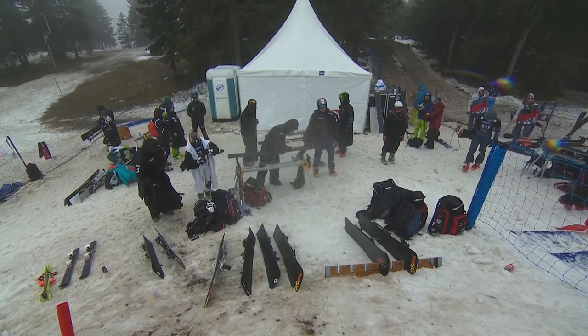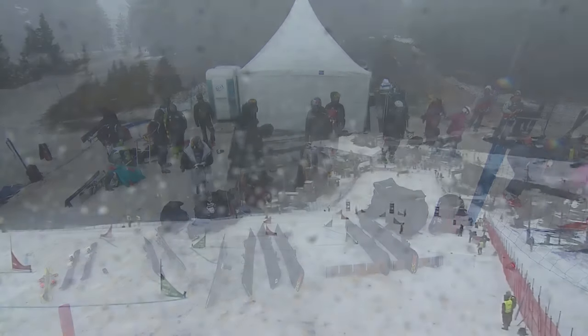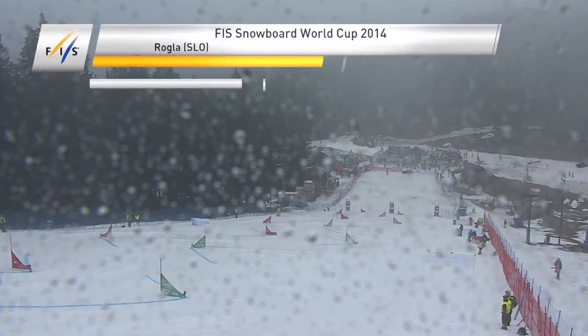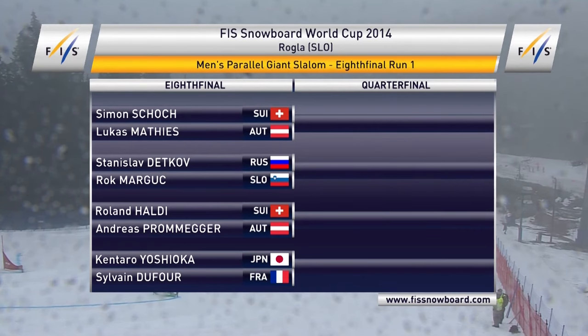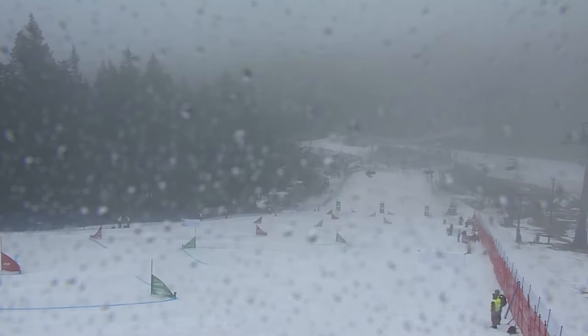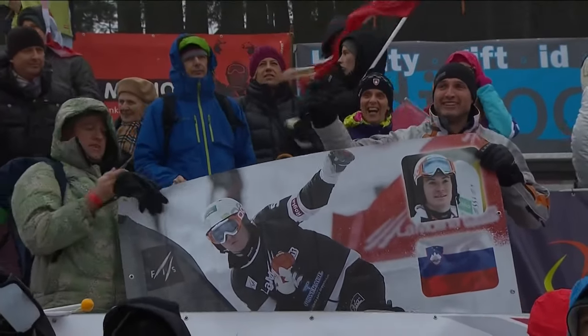So the men will be up next with their first run in the eighth finals. Just a quick chance for the course team here to clear the track as best they can. We've got to look at the lineup in these eighth finals. Gunter Kofler, the winner of the opening round, not through in the top 16, so bit of a surprise to see the winner in Kareza not in these finals.